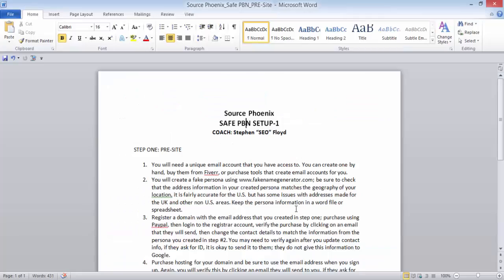Be sure, if you're doing this outside of the U.S., that the geography matches correctly. If you're in the U.S., it's fairly accurate. If you choose, say, Dallas, Texas, then it's typically going to give you a Dallas, Texas zip code and address, and the phone number, even the fake one, actually matches. It works 90-something percent of the time. But once you get outside of the United States, there may be some issues. So if you are not operating inside the U.S., make sure that you do a visual, using Google Maps or similar, to make sure that the address matches up. Okay? So that's what we want that to do.